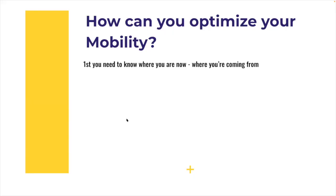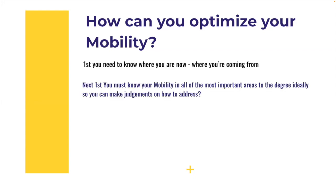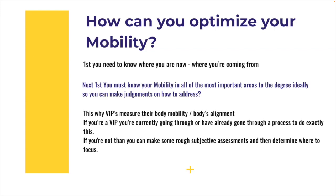So how can you optimize your mobility? First, you need to know where you are now, where you're coming from. Next, you must know your mobility in all of the most important areas, ideally to the degree, so you can make judgments on how to address it. And this is why our VIPs measure their body mobility and body alignment. If you're a VIP, you're currently going through or have already gone through that process, as we talked about.